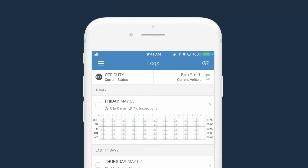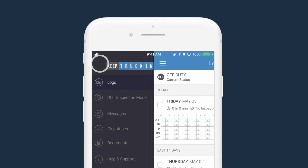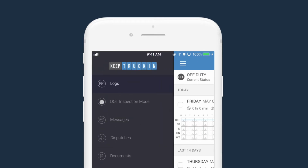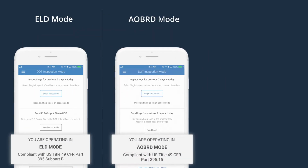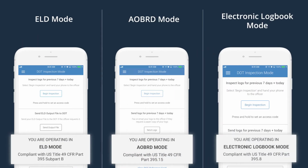To check what mode you're in, tap the menu icon and select DOT inspection to confirm you are operating in ELD, AOBRD, or Electronic Logbook mode.